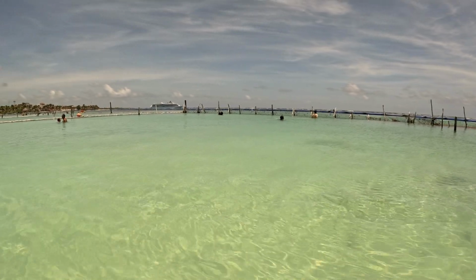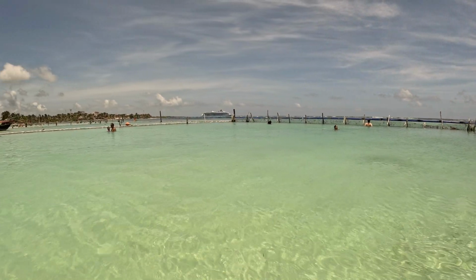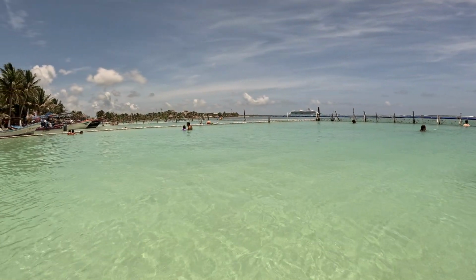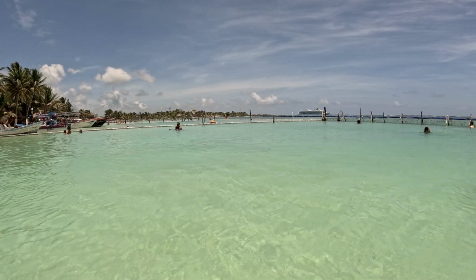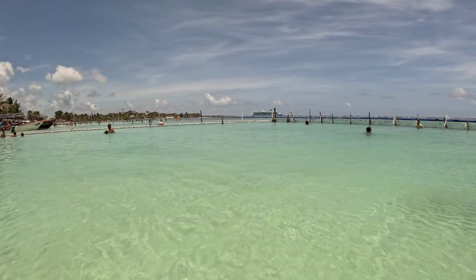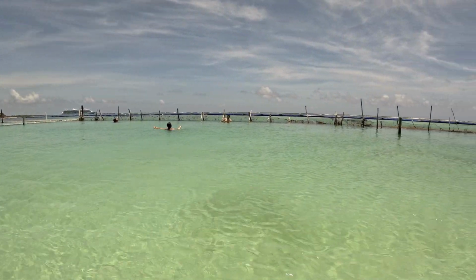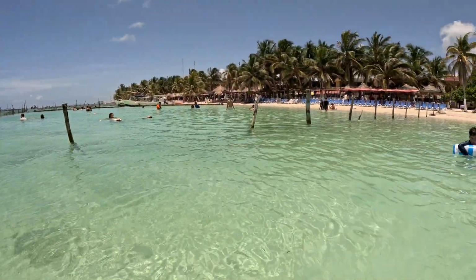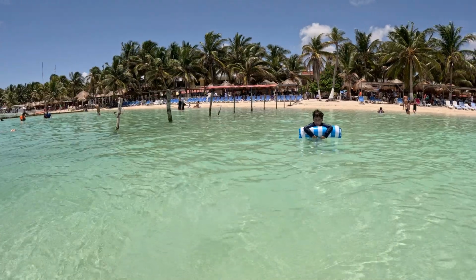Try and remember, the locals are just trying to make an honest living. What we can perceive as harassment is just another day at work for them. Politely say no thank you, and after a while, they will decrease in numbers. Plus, helpful hint, they won't follow you into the water. Enjoy that relaxing tide.